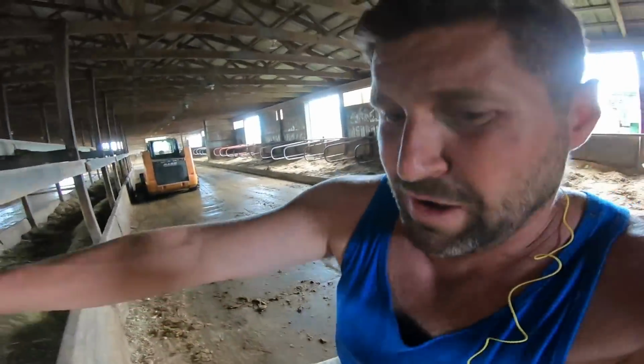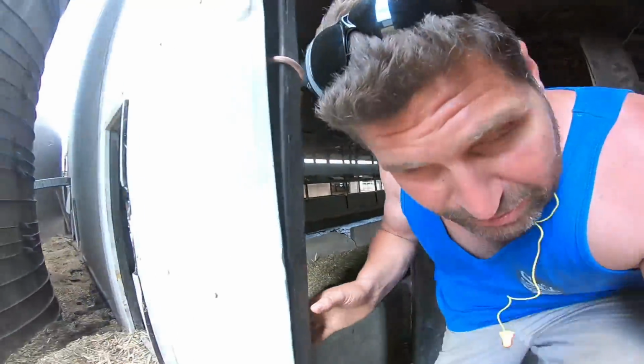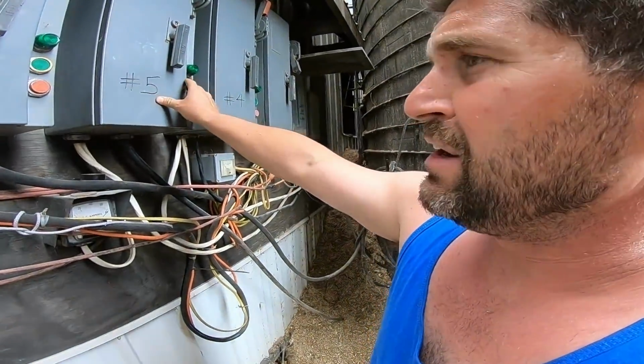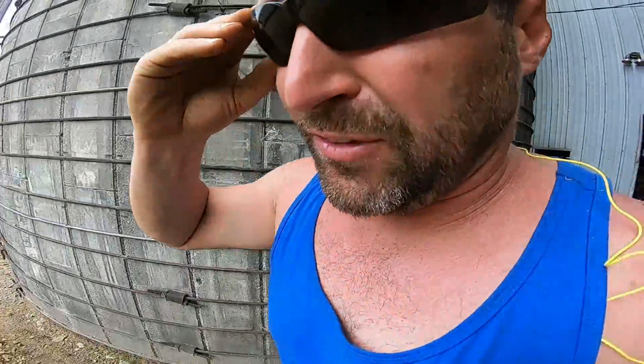There's Jack doing his little scrape about. I'll come in here. Feed's rolling out. I'll turn another silo on, then I got to get back. It's been long enough. What do we got here? Let's turn on grain, and I want to run this corn out. Got to run these silos every day because if not, they'll get moldy, even if you just run a little bit.